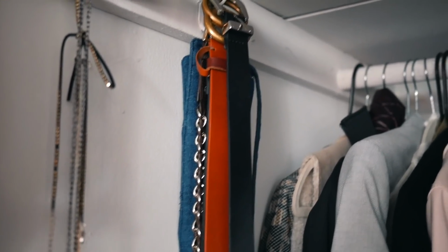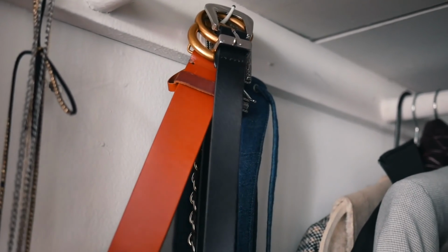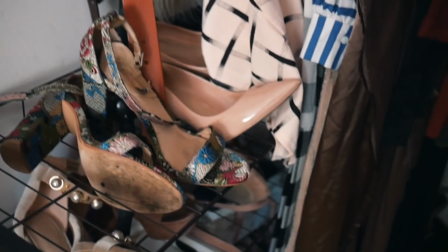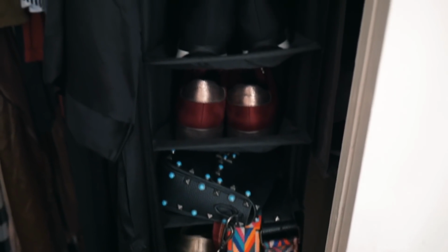I also have all of my belts in here. This is from Zara, this one is a Gucci belt, and just a bunch of other things. And then this is my shoe storage, my shoe collection. All of the heels that I wear, more heels in here. Over here we've got more shoes and purses.